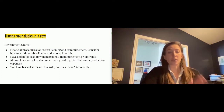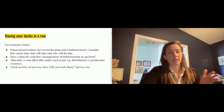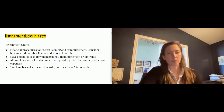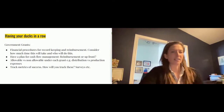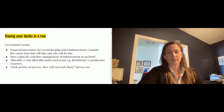And it's also good to note that it can be a pretty time consuming thing. So when you're writing a grant, taking that into consideration is just the grant management portion of it. If you have to have funding for that in the grant, it's good to just know that off the bat. Also having a plan for cash flow management. A lot of grants can be reimbursement based.